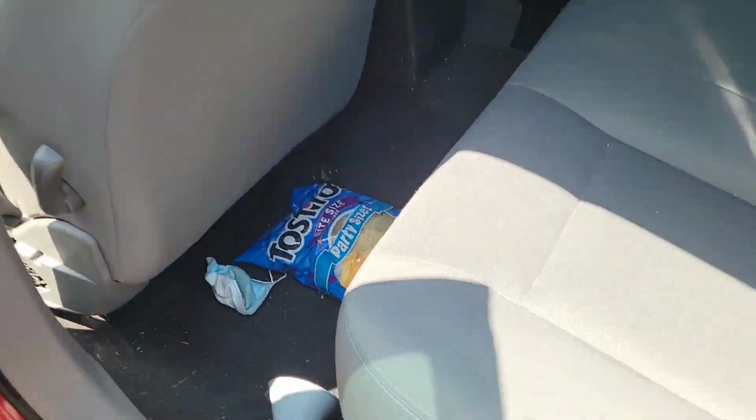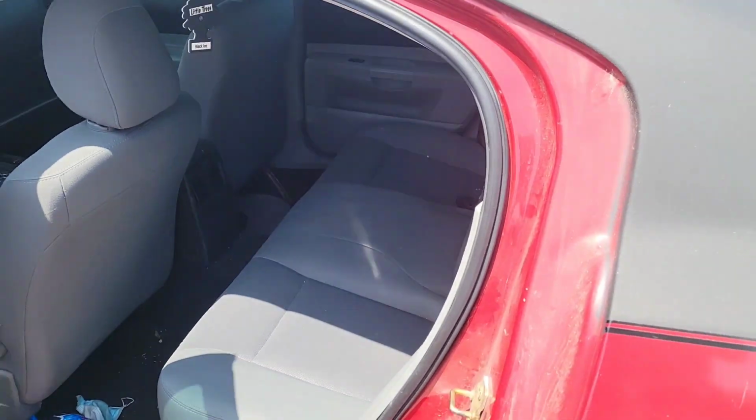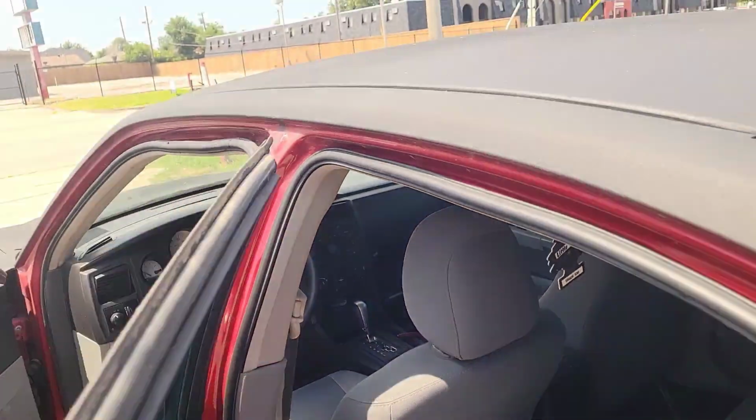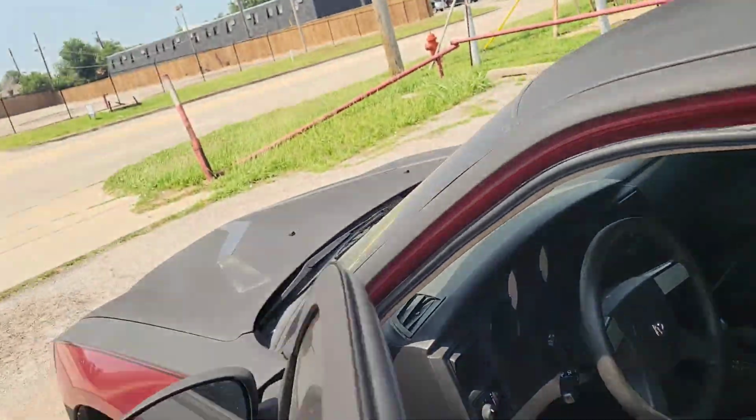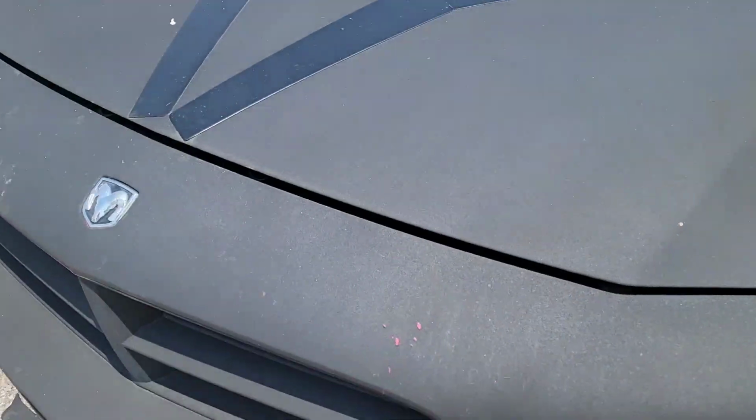Got a bag of little tortillas. Don't care about the tortillas, but we'll take an extra funnel. Can't never have too many funnels. What is this? Looks like the back of a baby seat. Whoa. Pop the hood for y'all. But yeah, we're gonna try to get these little trims back on.